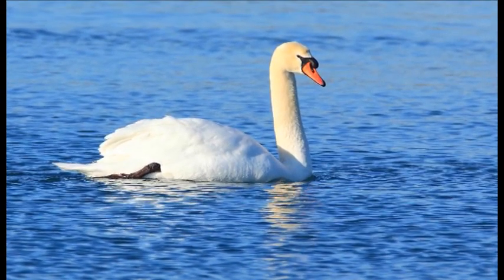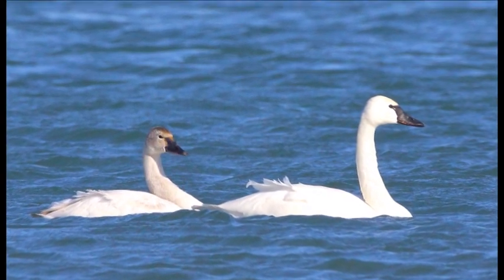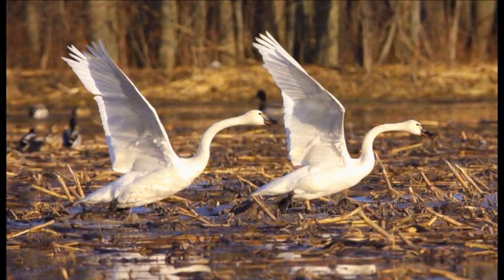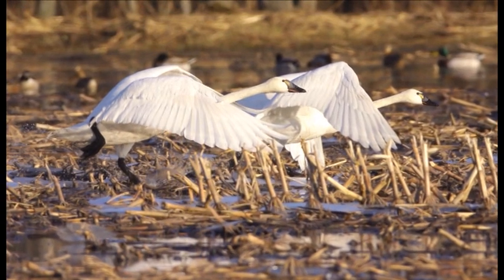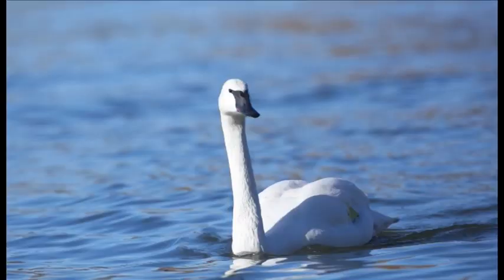And then you have the Tundra Swan, which has the yellow patch just in front of the eyeball there. It's a great way to see them. And what's neat about them is they actually have 25,200 feathers on average. Someone actually counted that, in comparison to the ruby-throated hummingbird that has around 940. So it does give you an idea of the difference when it comes to that.